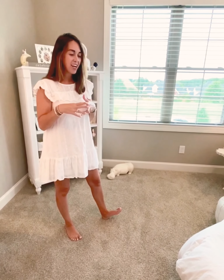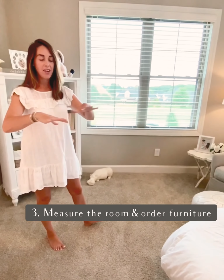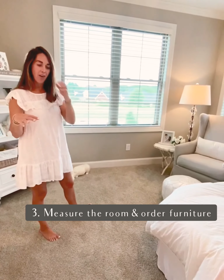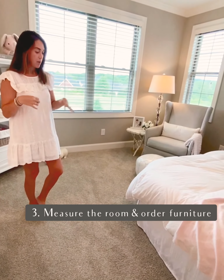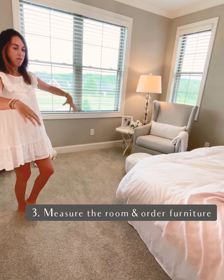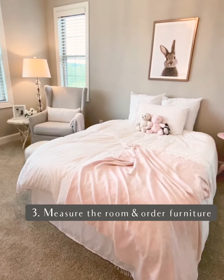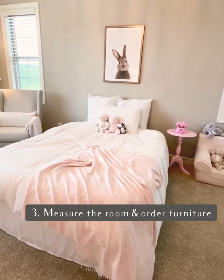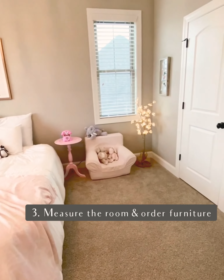And then the third thing I do is measure the room. So I usually write it down on graph paper or I draw it out. And then what I honestly do is I come in with masking tape or painter's tape and I tape off the dimensions of furniture I'm looking at or sizes of rugs and see how things would lay out in the space, just to make sure that it would all work and fit well in there.